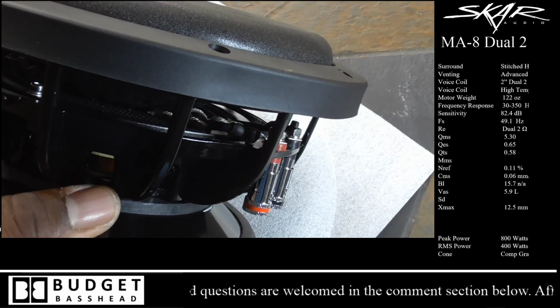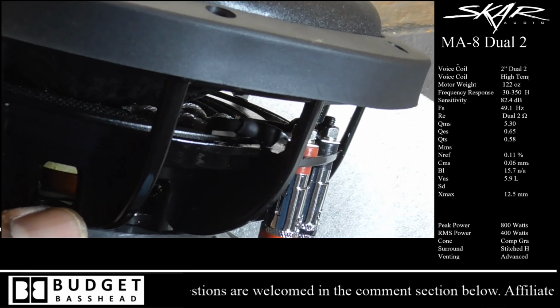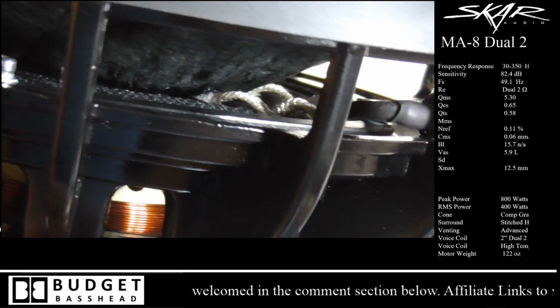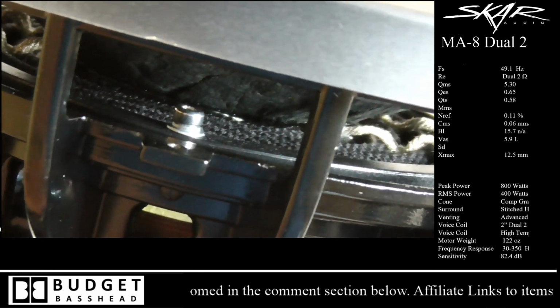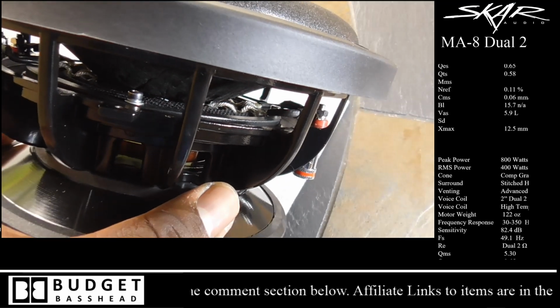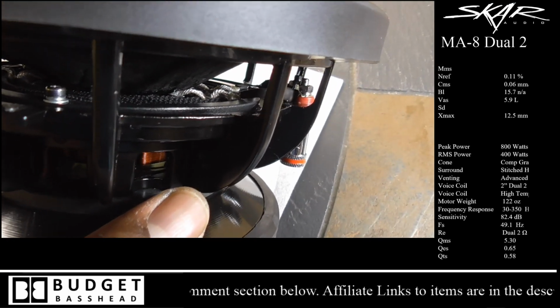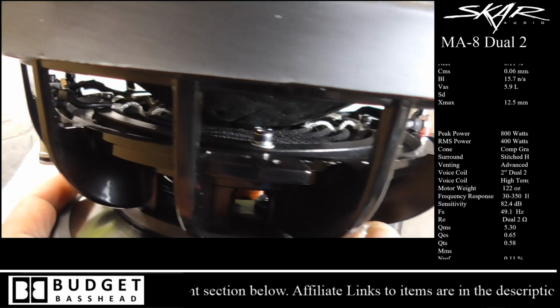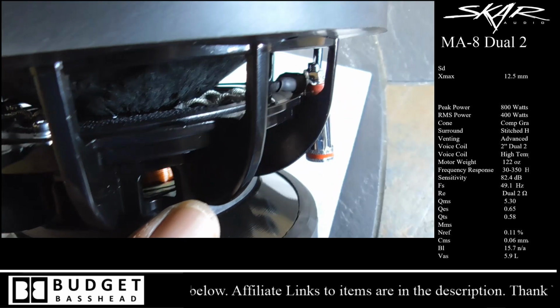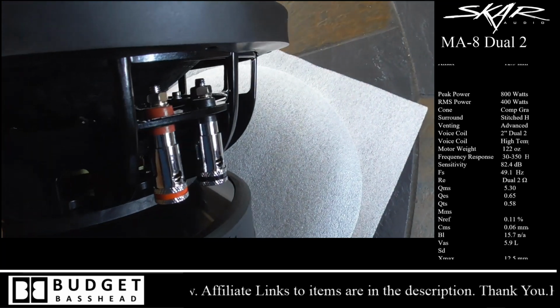Try to get up in here and give you guys another look at the spider. Since this is a small guy, I had to hold it for you and put some zoom on it. And this is what it looks like. Very, very stiff surround as well. Stiff suspension, as you guys will see later on. The suspension on this is extremely stiff.